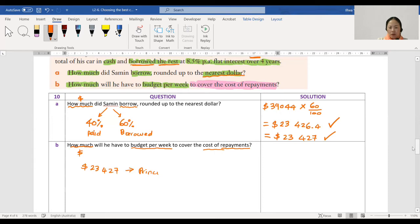If you borrow something, what do you have to pay extra? Oh, wait, would you find 8.5% of that? Yes, we need to find that. Okay, so I'm just going to write it here. The total repayments, right? Principal plus the interest on that money. So we got the principal, which is 23,427, but we don't know how much interest it's going to be. So we need to find the interest.